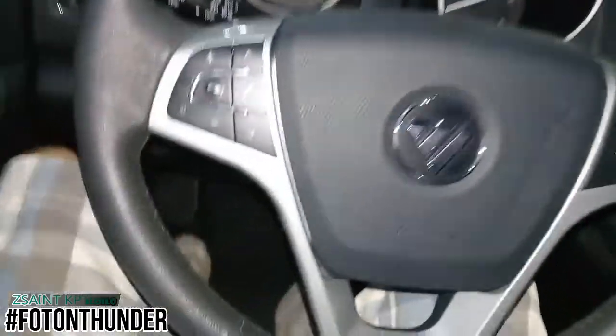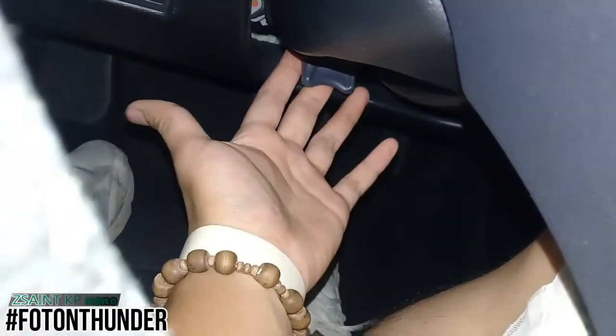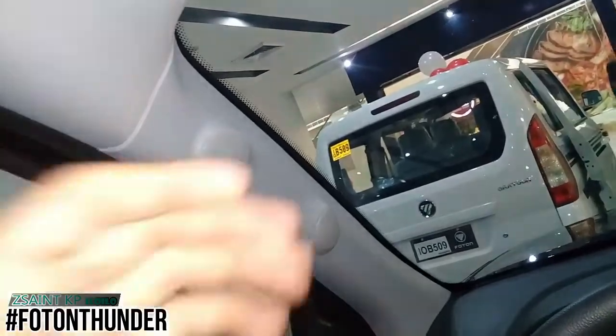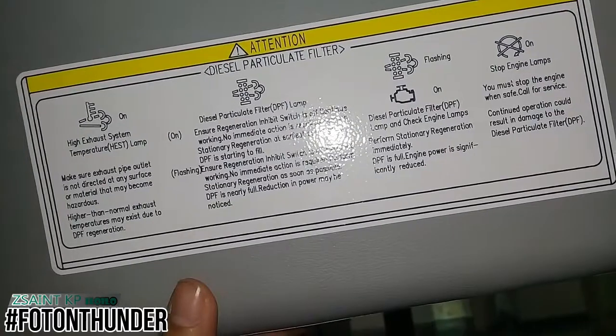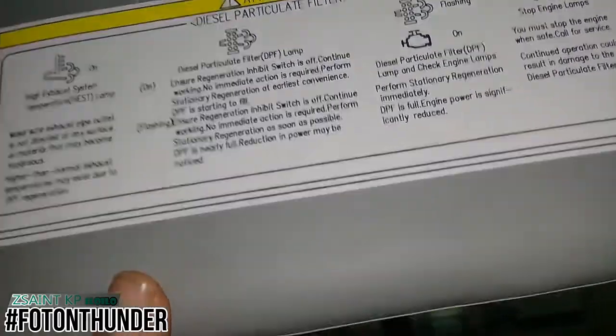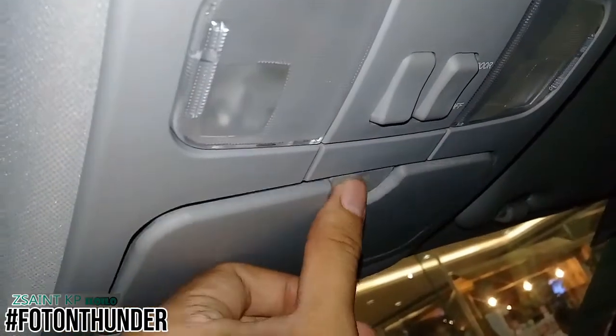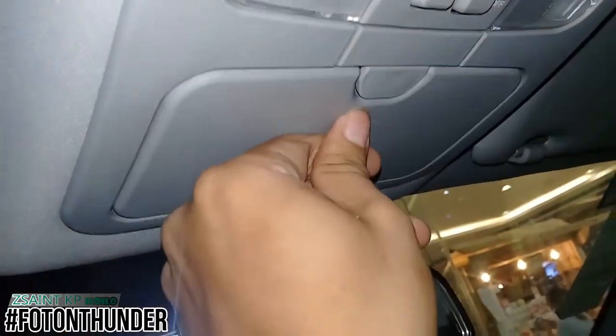The steering wheel on this truck gets a manual tilt only, adjusting using this lever right here. No grip handle located at the A-pillar for the driver's side, as well as on top. The driver's side gets a sun visor. Interior lights right above. Sunglass holder. And a manual dimming rearview mirror.